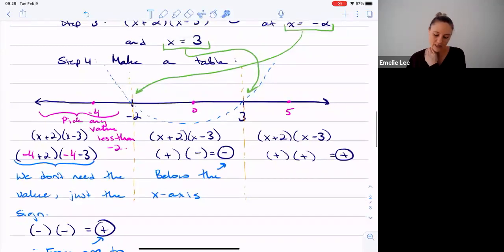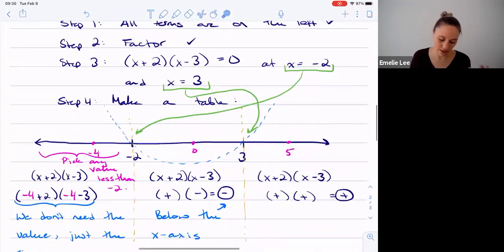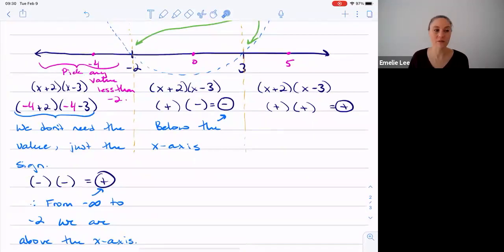Now, what if we wanted to know where it's greater than 0, right? If we started a new question and we wanted to know where is it greater than 0, then we would have to link up those regions, right? We know how to use interval notation. Well, we decided that it's positive, so greater than 0. Remember, positive is telling me larger than 0. Negative tells me that it's less than 0, right?